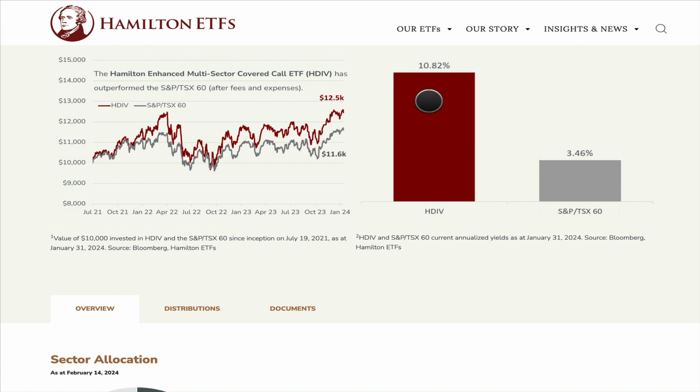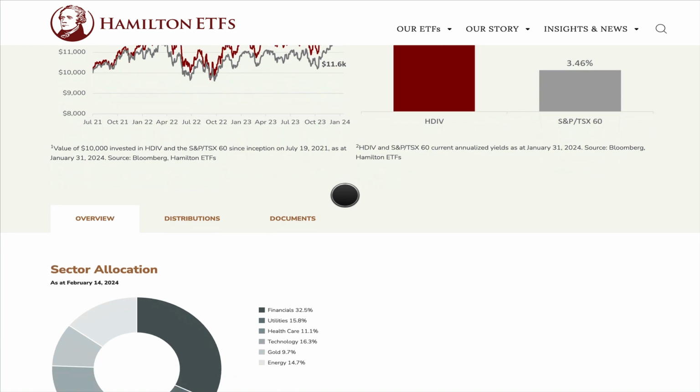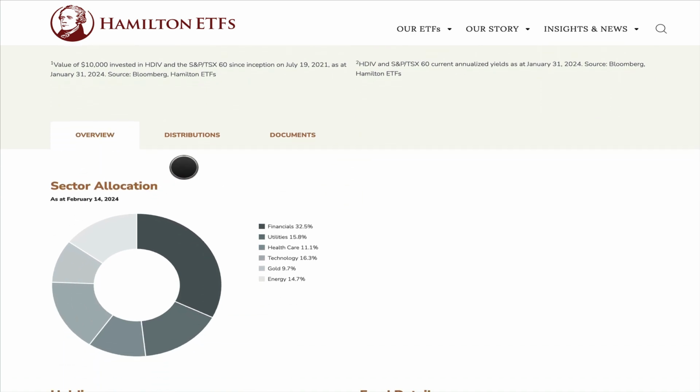You can see this one here is way up, and we can see the dividend compared to the regular TSX 60 broader ETF. The broader ETF only pays about 3%. This one pays about 10.82, so it's a pretty high yield. So this will be really great compared to investing in a broader market, because you're getting a higher yield and your performance is greater.